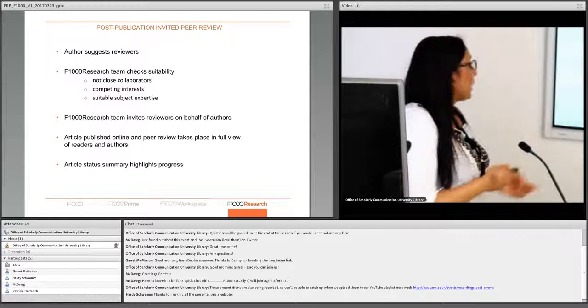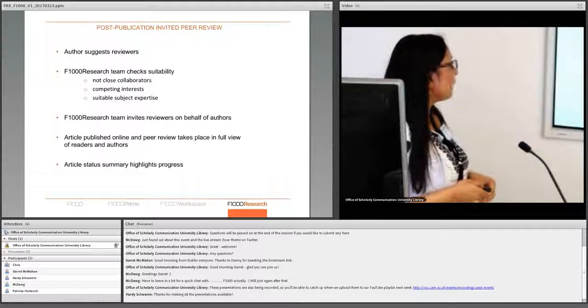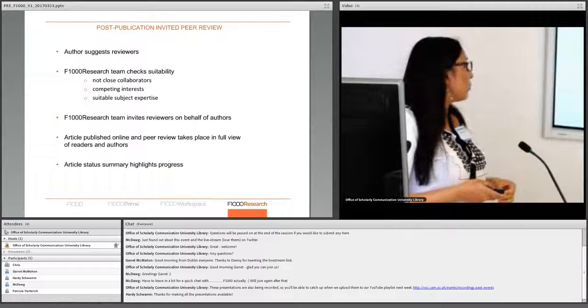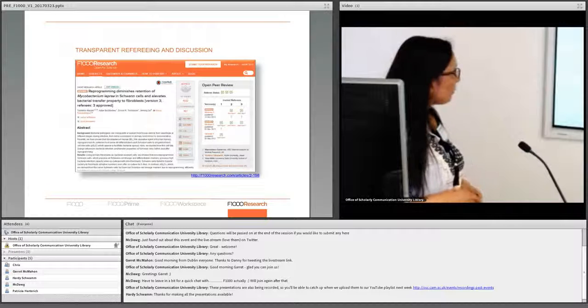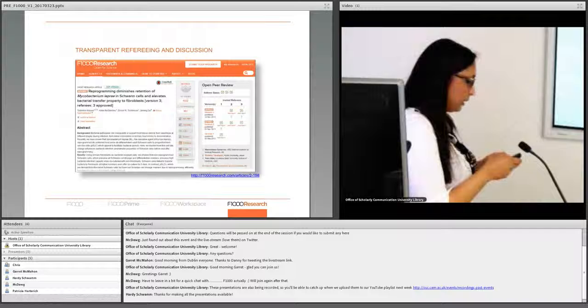So like I said, it's the team that's responsible for inviting the reviewers on behalf of authors. The article is published online and peer review takes place in full view of readers and authors, and the article status summary highlights the progress. So this is what a paper would look like if you were to go on F1000 Research.